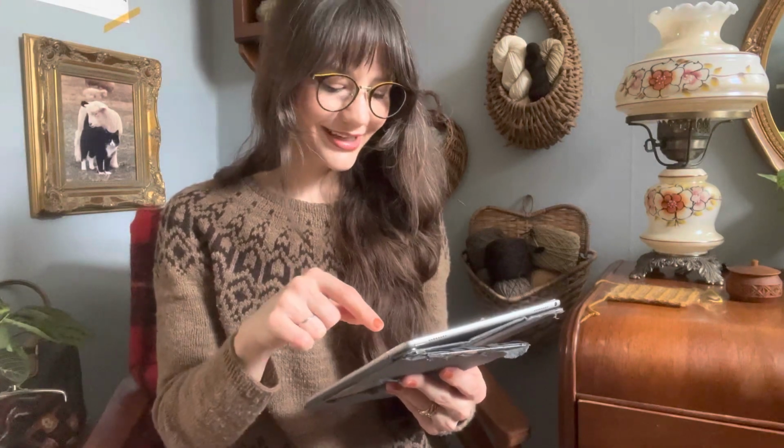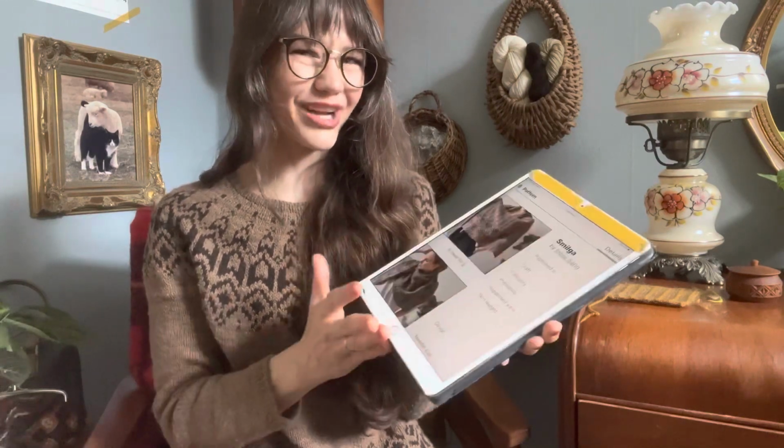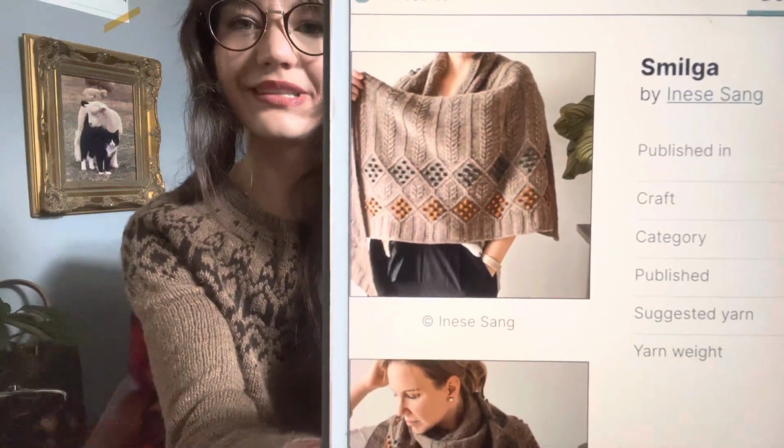It's a shape that I know that I like. I love a triangular shaped shawl. It is a fingering weight shawl with a lot of texture, which I usually hesitate to commit to because it does take quite a bit of time to knit shawls with such intricate detail to them, but boy, do they really pay off in the end. If I haven't built up enough anticipation, the pattern I'm referring to is called Smilga by Inese Sang. I'm not sure that I said her name properly, but that is the pattern name and the designer.